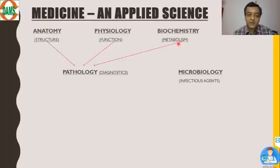Along with these abnormal qualities of the system, pathology also deals with diagnostic tests. Along with the study of microbiology, which teaches us about infectious agents, we are able to reach the diagnosis in the given patient. Once you diagnose the disease in a given patient, what we want to do next is to start the treatment. So after pathology, after the diagnosis, comes the treatment of the disease. Treatment, as MBBS students, we are taught under the subject of pharmacology. So from diagnosis, we go on to the treatment.